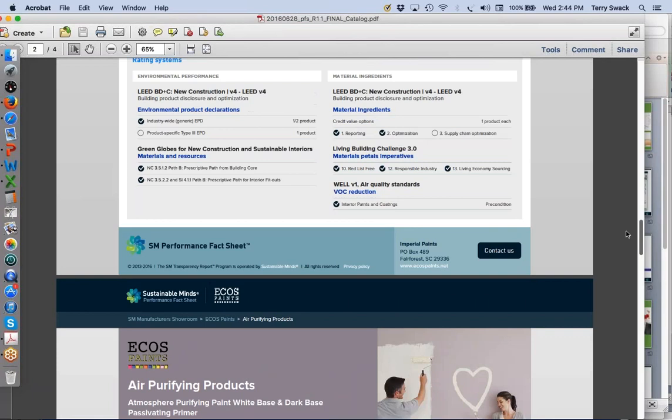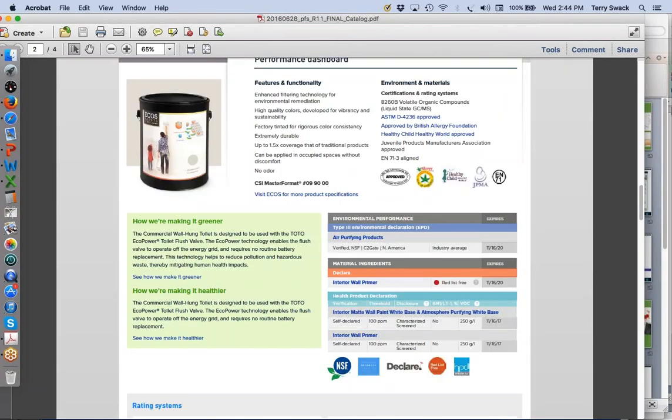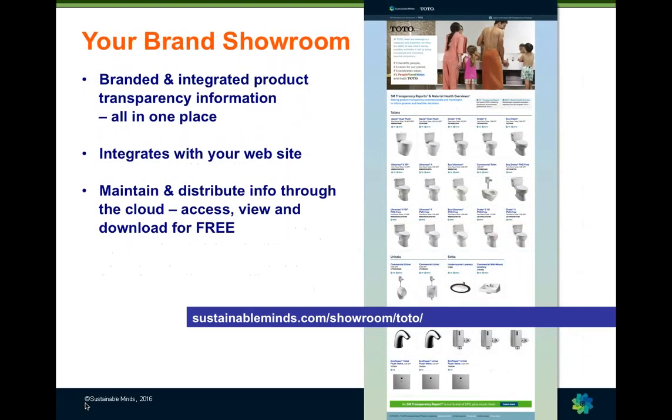But again, it was designed expressly for the early adopters who've done everything: EPDs, material disclosures. Let's just get it all in one place. Let's use content you already have, and let's make it findable, again, all in one place. So in your brand showroom is where it's findable, all in one place. And I'm going to show you how that integrates into your website, because we're designing it with the user's experience in mind.